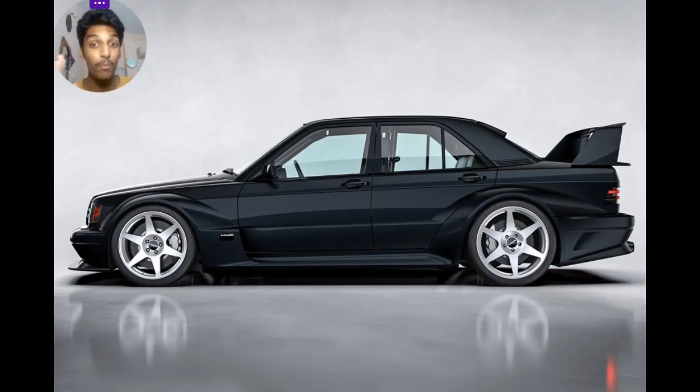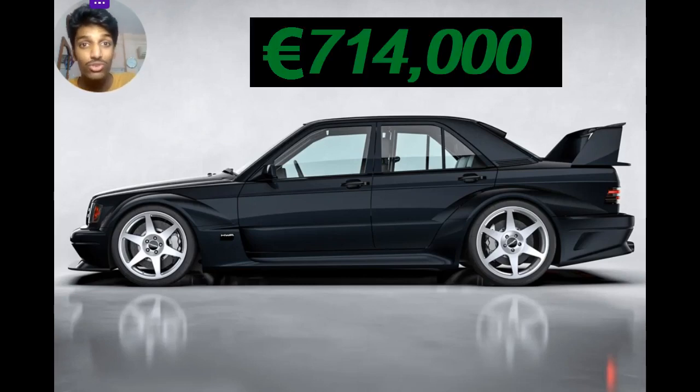Wow, a proper 90s legend being brought back to new gen standards and being offered as a production car is something I would not have imagined, but I am not saying no to it in any way. But coming to the price, this is where it's a proper hit to the head, because with all this racing pedigree, from the fact that HWA, or Hans Werner Aufrecht, is literally the man who invented AMG, the price tag is a whopping 714,000 euros.